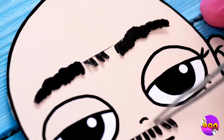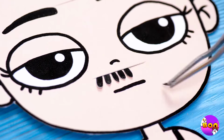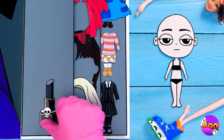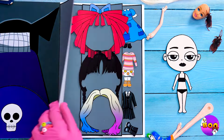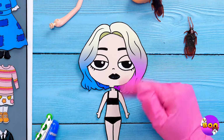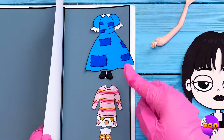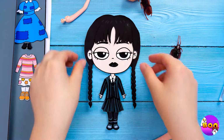Now let's pluck those hairs. No, no, I think we need the real thing. First, let's get those eyebrows into shape. And let's say goodbye to your mustache. Now some stylish black lipstick. And there's enough to share. Plus, we got plenty of do's to choose from. Ah, black pigtails. We've got a matching outfit too. With this doll, every day feels like Halloween on a Wednesday.